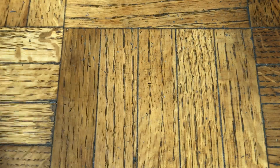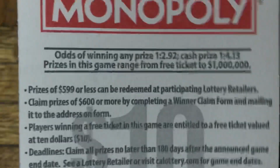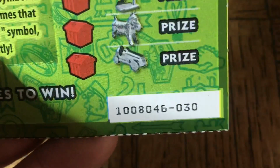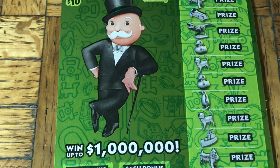Okay. Monopoly. 10 bucks. Odds are, let's see, 1 in 2.92 any prize. 1 in 4.13 for the cash. This is ticket 030, ticket 30. All right, Rich Uncle Pennybags here.